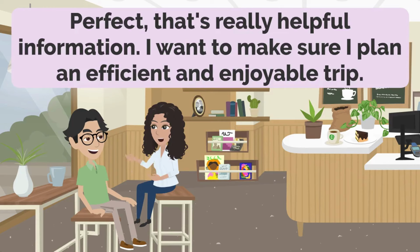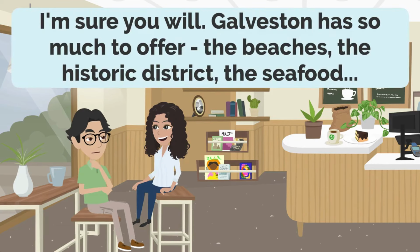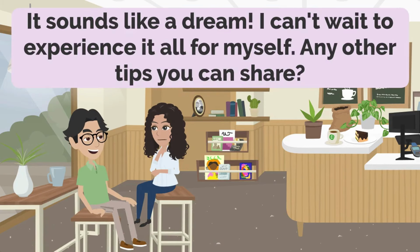Perfect, that's really helpful information. I want to make sure I plan an efficient and enjoyable trip. I'm sure you will. Galveston has so much to offer: the beaches, the historic district, the seafood. It sounds like a dream. I can't wait to experience it all for myself. Any other tips you can share?